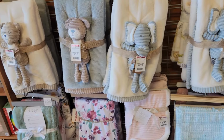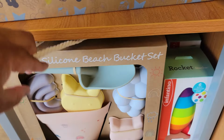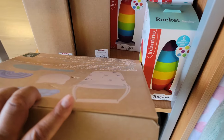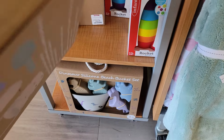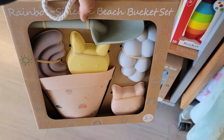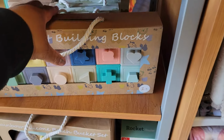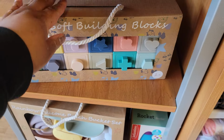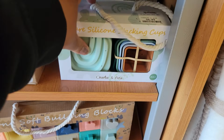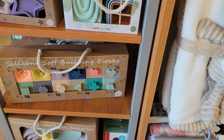$13 for this blanket. Bye. Oh look, rainbow silicone beach bucket set for the new babies. $13. That's cool. And they have the silicone sock blocks. And I have a new baby in my family. Look, stacking cups. These are $7. Wow. Cute. All right, bye.